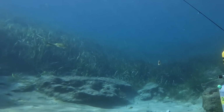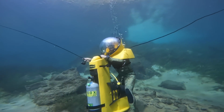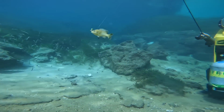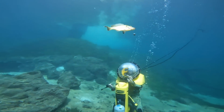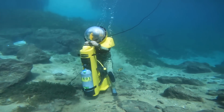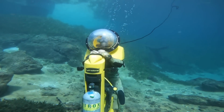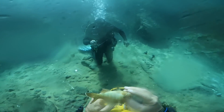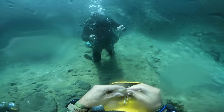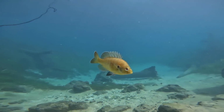Oh! Look at the bass! There's a bass! The bass is looking! There's a big bass in the grass over there. He was looking. Let's see if I can bring this guy in. Let's see if we can unhook him here. I barely have any room in my hands. Come here, little buddy. This is ridiculous. I got him unhooked. See you, buddy. That is so much fun.